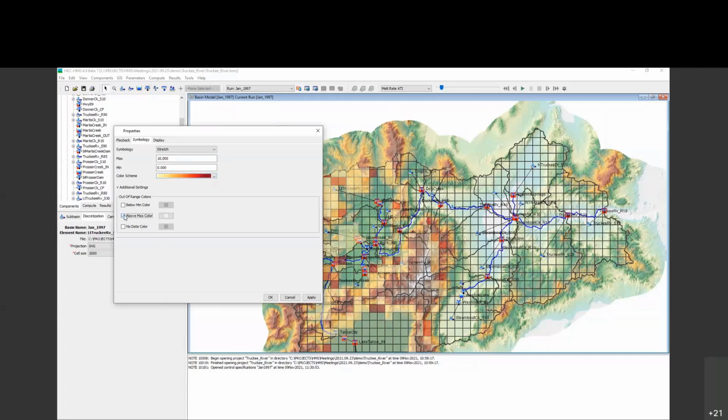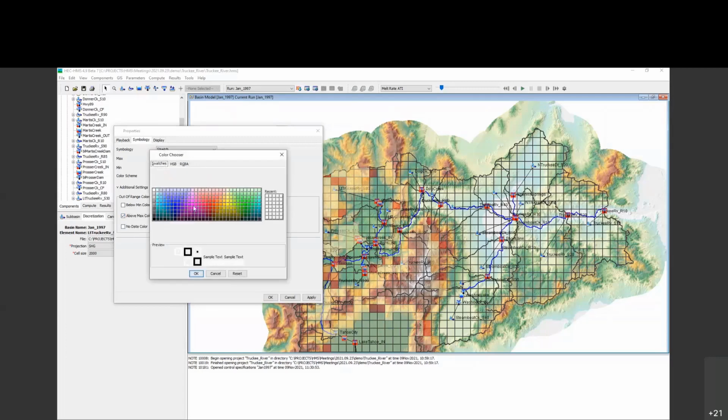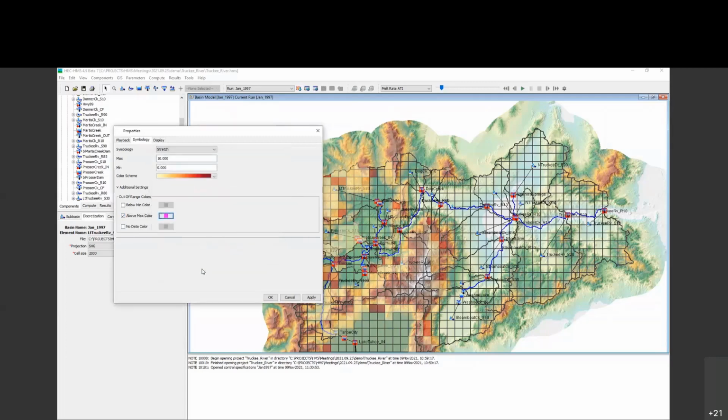So I'm going to toggle on this above max color, click this button, and now I want to make them pink, something like that, to stand out. I can do the same thing for below minimum value, and I can also do the same thing for no data colors as well. You get different options in here. You can do stretch or classify.